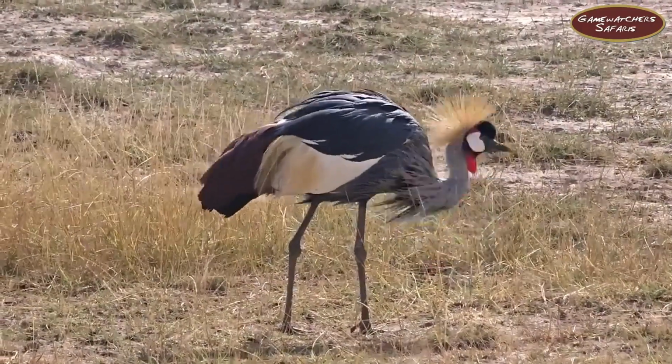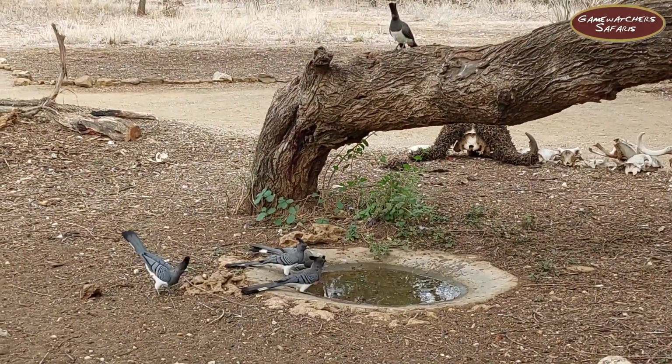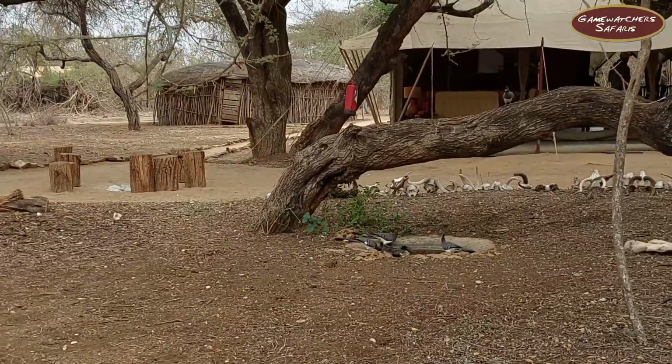In the camp, not to forget, we also have a water trough for birds. Given that Amboseli has quite a lot of birds, you can always see several birds within the vicinity of our mess tent area.